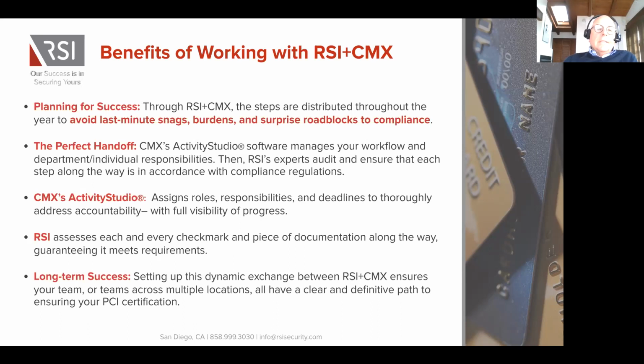CMX's ActivityStudio does a great job of assigning roles and responsibilities, and making sure that the deadlines are met with accountability and full visibility. Along the way, RSI can check and make sure that each of the requirements is being checked and evidenced properly, and the documentation is complete, guaranteeing that at the end of the day the audit will be a successful audit.